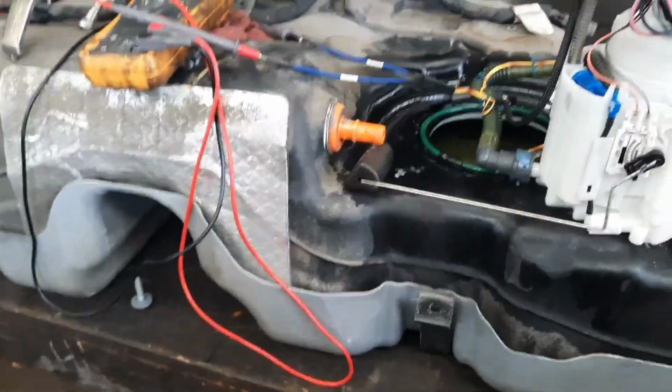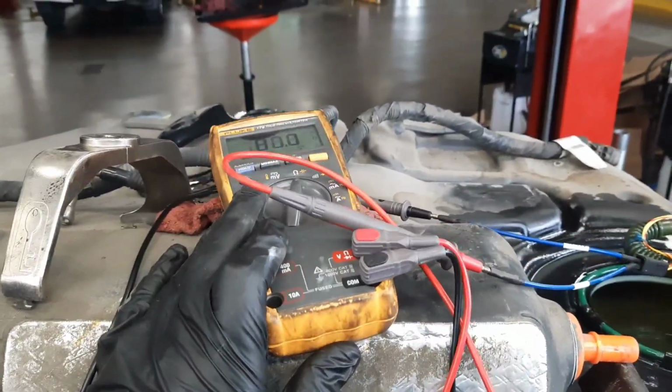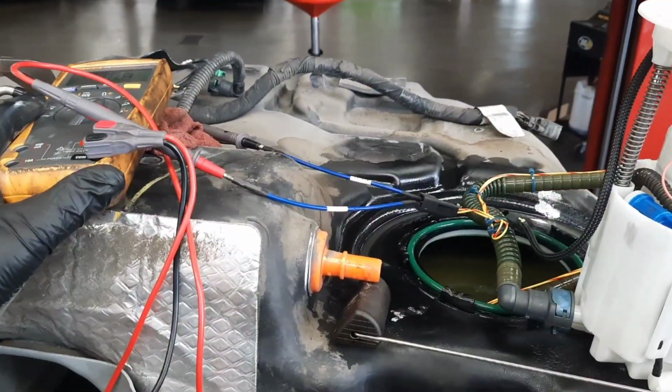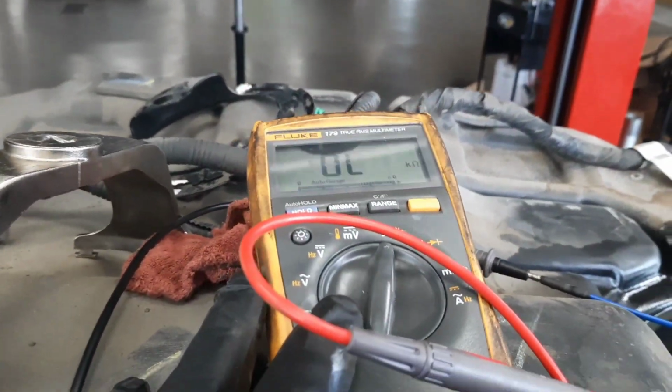So they will need a new tank to resolve this issue, but that's the issue without a doubt. And if you have that same code, this may be what your issue is too, but this will at least give you a head start or some idea of what to check.